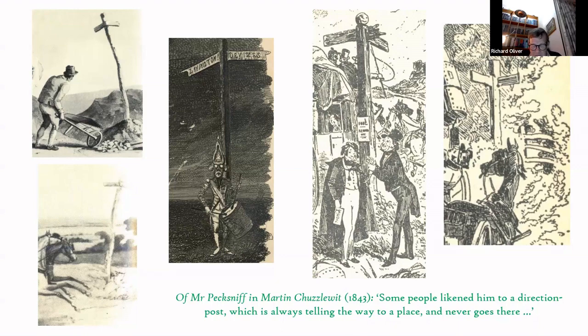And there is the quote about Mr. Pecksniff, some people liken him to a direction post, and notice the terminology, which is always telling the way to a place and never goes there.